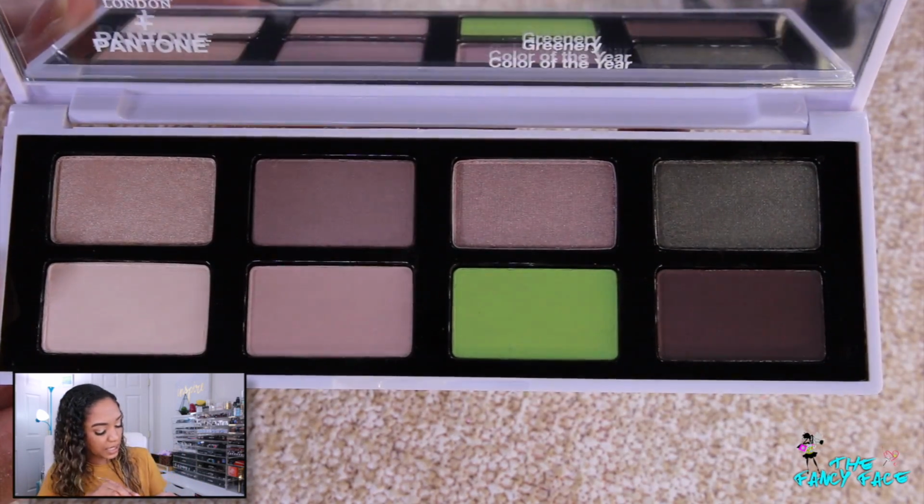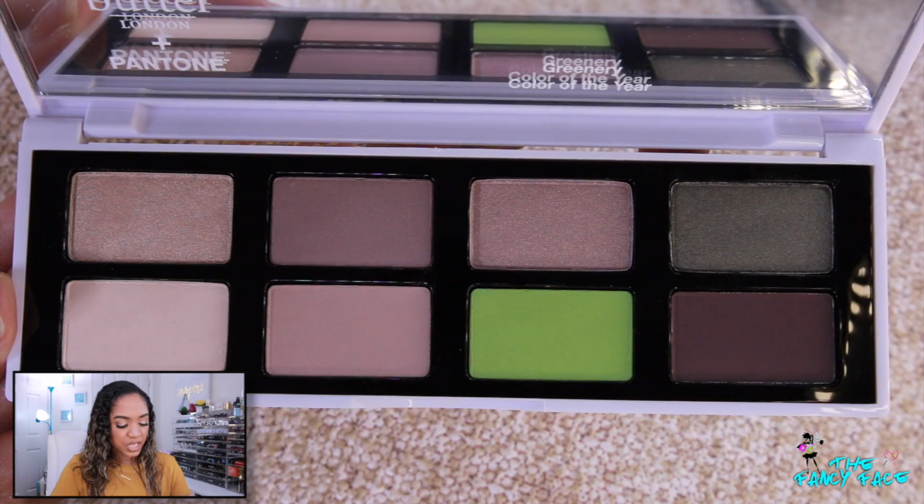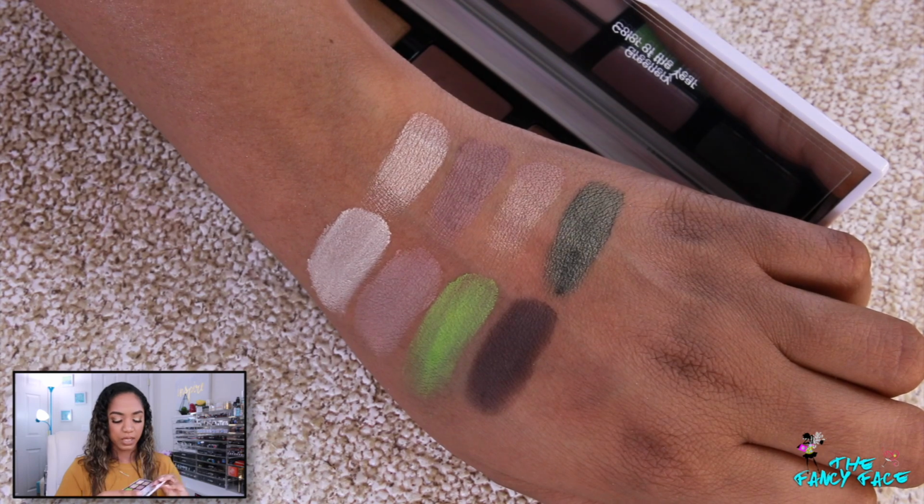Anyway, Butter London did this, and not many people talk about them, but their eyeshadows are really nice. The formula is really nice, and I tend to get these on sale. But this green really called to me. It's a neutral palette with that bold green in the middle. I'm really excited about this. I have so many neutral tones, it's not even funny. But the green in this palette is actually really pigmented and nice. I was kind of skeptical, because I thought they're not going to do this green any justice, and it's a matte green. But it did actually end up being quite beautiful.